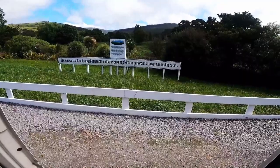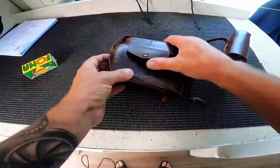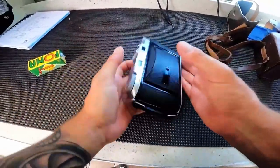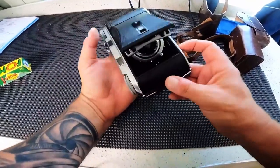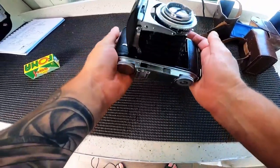Cop for that? I don't know. Let's get some film in the camera, crack on. So here she is, the beautiful Voigtlander Bessa 2. And she is a little diamond. So you open it from under here. It's been a while since I've used this beast. There she is, look at that.